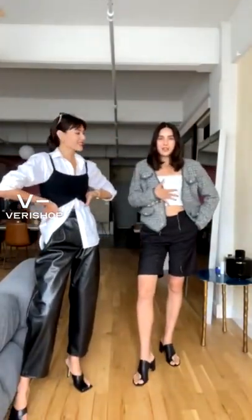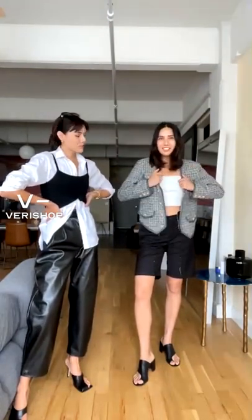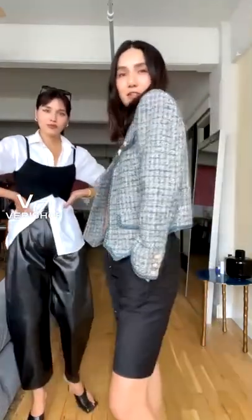I love a neutral black and white moment, but I am just such a fan of little jackets that you can just throw over everything. So I just wanted to break up the black and white with this cool tweed jacket that I already have in my closet. And I also just wanted to link one that's very similar in Verishop so that you guys can get a similar look to what I have going on.